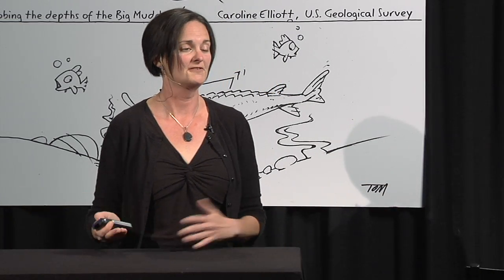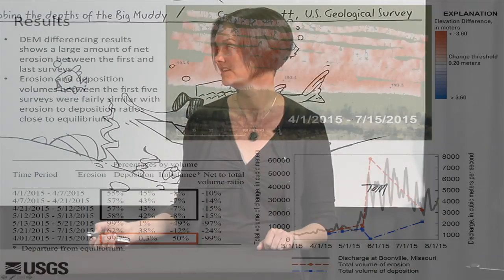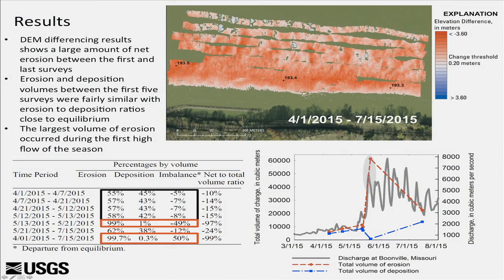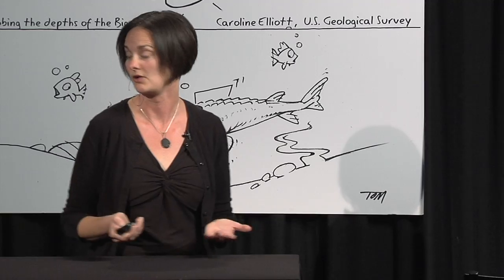Each different flood moves differently; you have different conditions seasonally with different types of floods. This is the rise to the nav season and the natural flood on the Missouri. And potentially that flood moves more sediment than any of the other floods in the spring. So the largest volume of erosion occurred during the first high flow of the season. Before that, during the first five surveys, the balance between deposition and erosion was almost even.